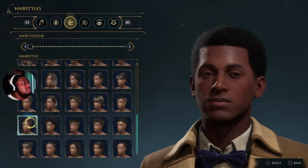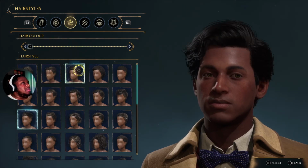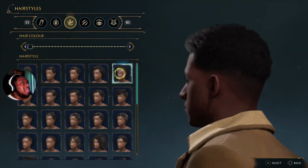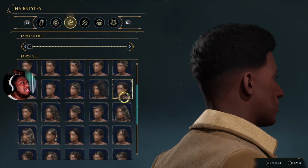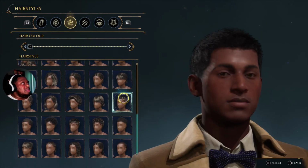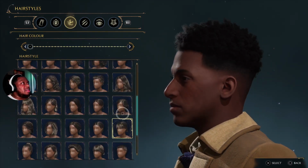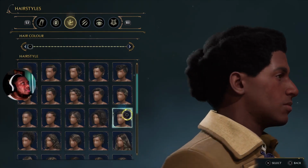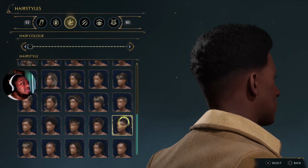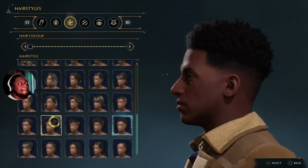They got a lot of hairstyles, but I guess they don't have modern Black hairstyles in the 1800s. I mean, my hair was basically like this a couple of weeks ago. I just cut it off, so I guess I will go with that. Yeah, that's not my hair. Well, actually, my hair was more like this, now that I think about it. Yeah, my hair was more like this about a week ago, so we're gonna keep that.